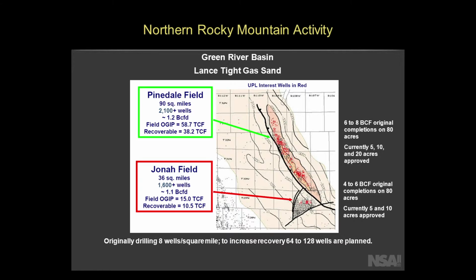After several phases of downspacing, now these two fields are being drilled at 5 to 10 acre spacing, or 64 to 128 wells per square mile. And to put things in perspective, the squares that you see up here on this map are 6 miles by 6 miles, or 36 square miles. So with this concept of downspacing, the operators have been able to prove up hundreds of additional locations remaining for development.